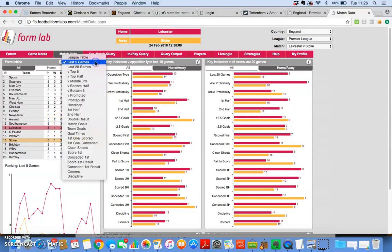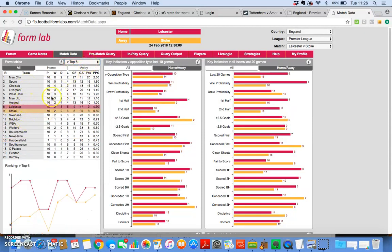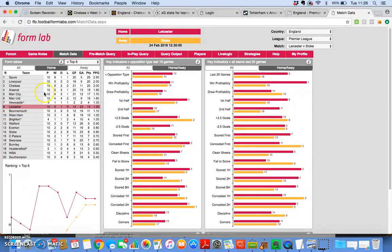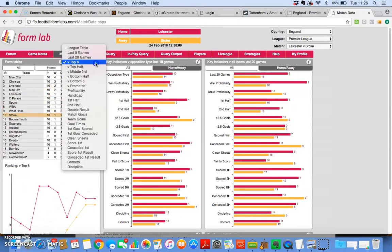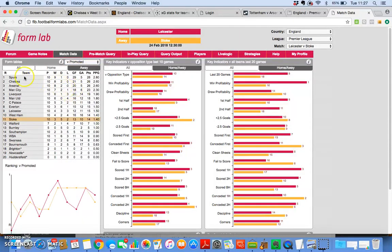And don't get me wrong, again, it's nothing special, but you can go versus top 6, so you can see how people perform against the top 6 teams at home, how they perform against them away, and top half, how they perform against the middle third, how they perform against the bottom half, how they perform against the newly promoted teams. Who are the bullies? It looks like it's Spurs. Away from home, they have played 10, and they have won 9 against the newly promoted teams and drawn 1, scoring 29 goals and only conceding 5. So they've got quite a good record. I wasn't aware of that one.